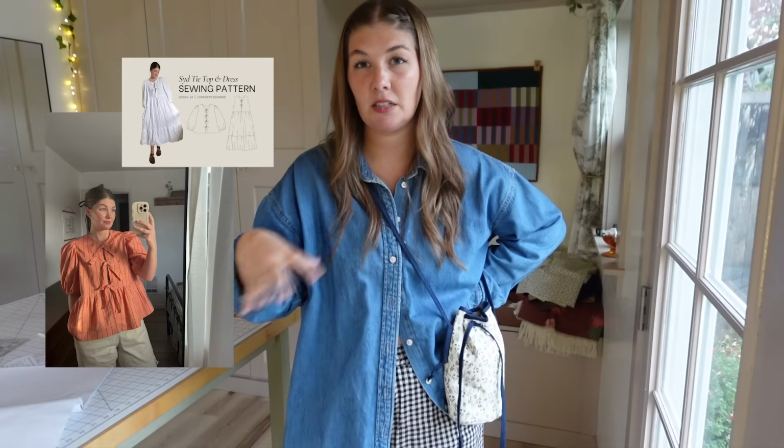It's my Sid tie top pattern, but I'm going to do the hack that's like the Ganny top that has a peplum. It's just a very basic white fabric that I have that I'm gonna make it out of. And I know I'm gonna wear it a ton, which is exactly what I need. I feel like lots of times getting dressed, I'm looking for that kind of top in just a basic white, and I don't quite have it yet. So I'm gonna make that. I'll probably get started and then finish it up tomorrow. So let's get back to sewing.